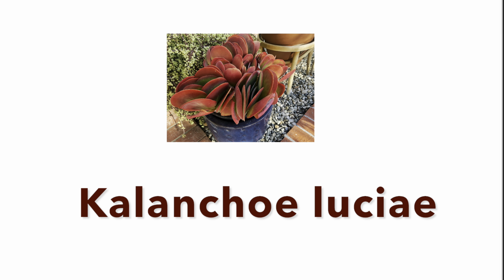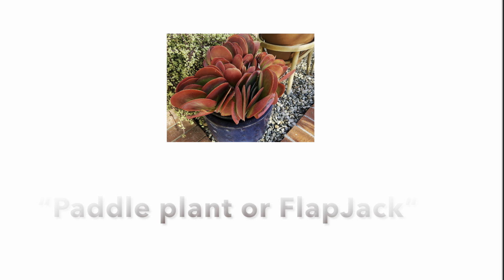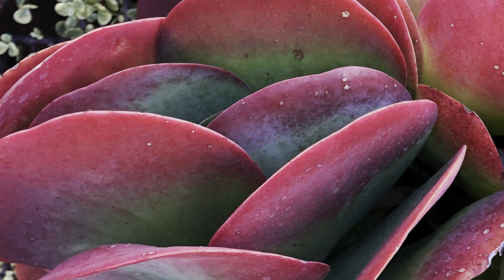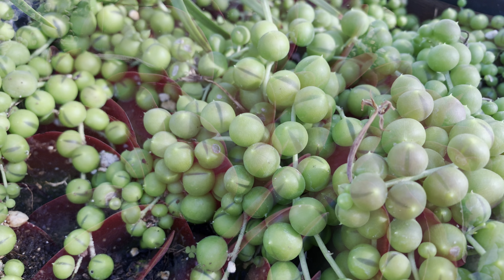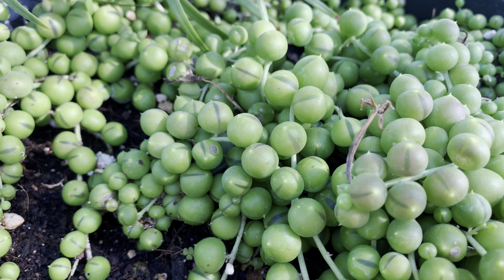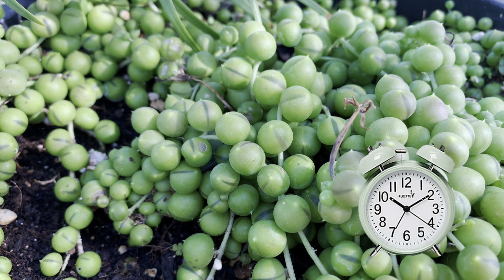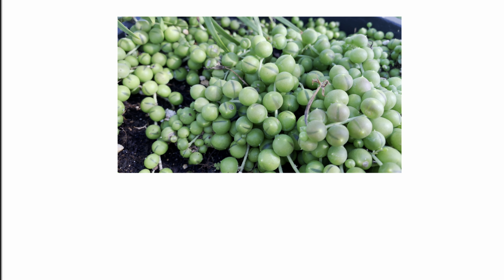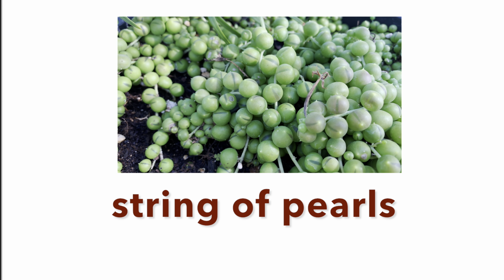If you answered Kalanchoe luciae, you are right. And this is also commonly called paddle plant or flapjack. It is pronounced Kalanchoe in American English and Kalanchoe in British English. Here's the next one. What is the botanical name of the succulent plant? If you answered Senecio rollianus, you are right, and this is also commonly called string of pearls.